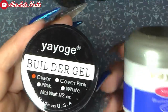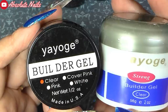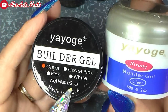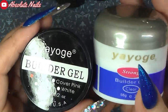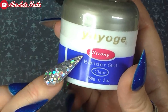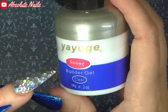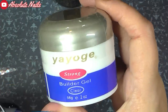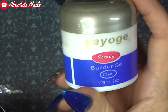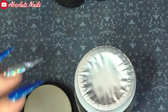Now, I don't use gel very often in the slightest. So they've sent me two builder gels, both in clear. One is half an ounce and the other is 2 ounces. This reminds me of a company that I used to use years ago. The packaging looks so familiar to me. Anybody else get those vibes? But I can't remember what the company was. That looks so familiar.